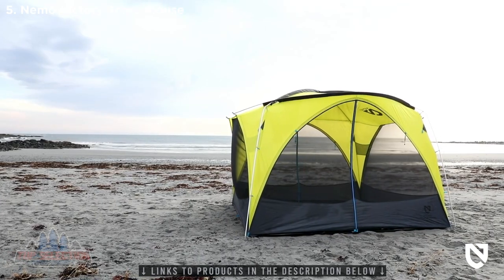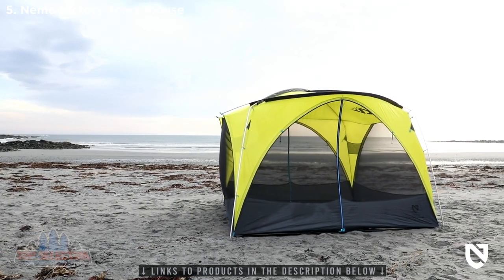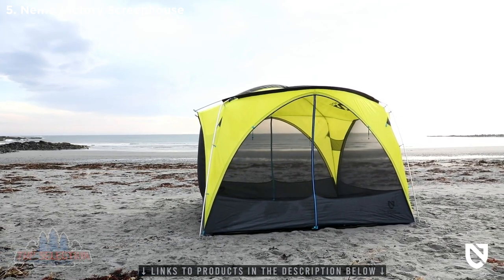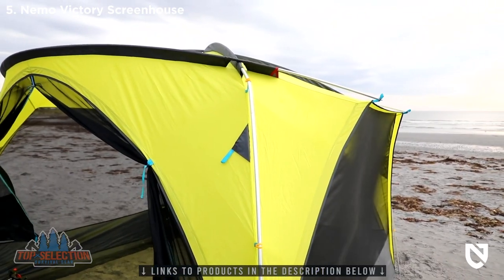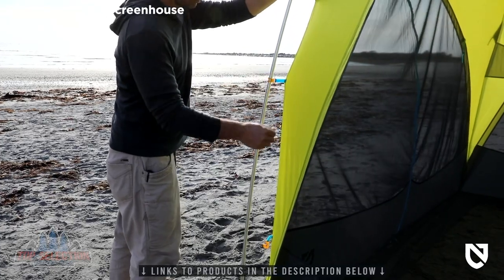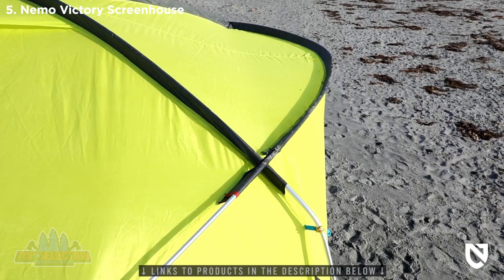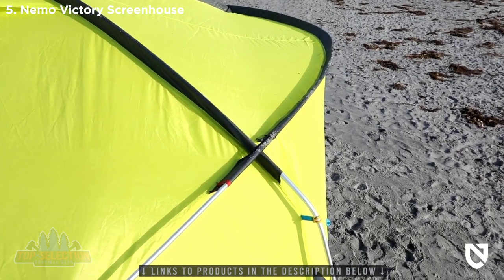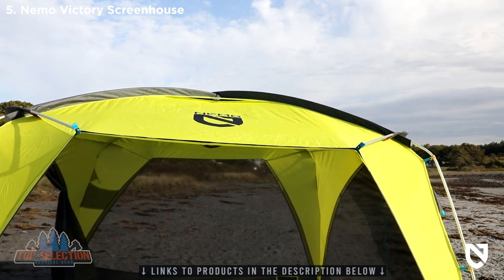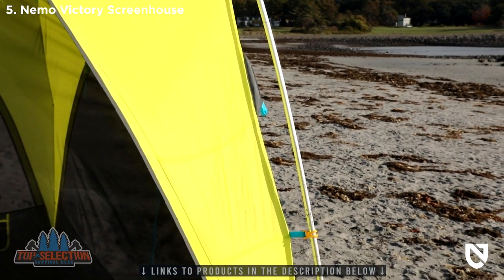Its unique shape is both visually appealing and affords standing height roominess from the entryway to the interior for unparalleled comfort and ease. Victory Screen House's streamlined pole configuration and pole sleeves simplify setup so you can spend more time relaxing at camp. Rain gutter style roof patterning eliminates water pooling during heavy rains, and larger diameter aluminum poles keep your shelter upright when winds pick up.